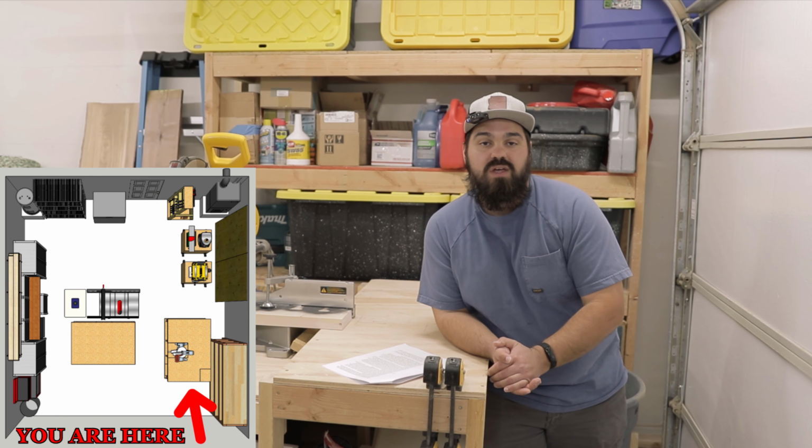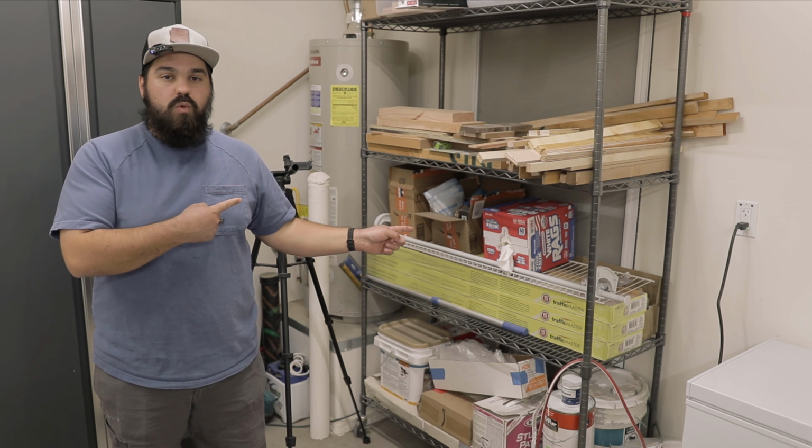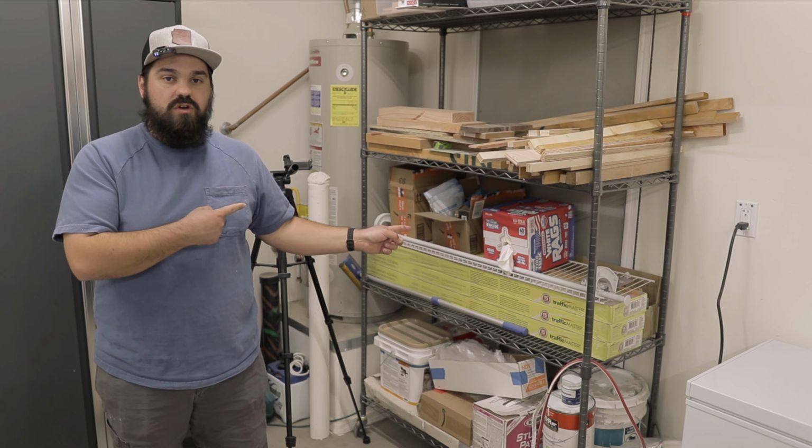See the dilemma? I also have two open shelving units, one built using the Fix This Build That plans, linked below, and one wire shelving rack left by the previous homeowners.